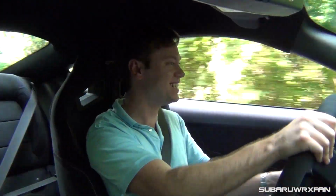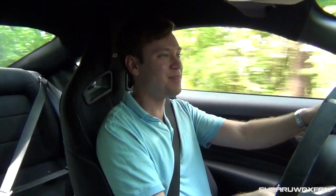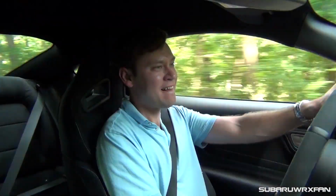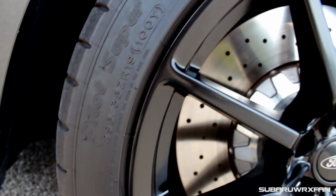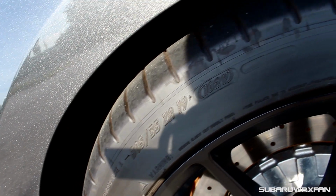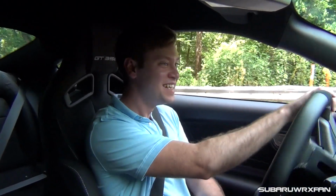Woohoo! This thing is a rush! Holy crap! And it's so planted too. We have 295 wide tires in the front and 305 in the back here on the base GT350, but it is not coming unstuck. It's doing a pretty good job.